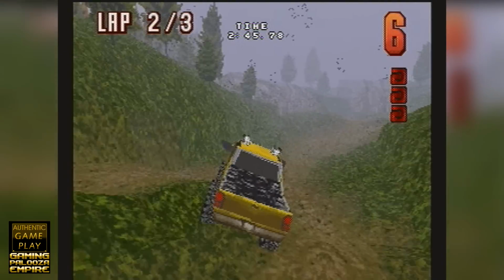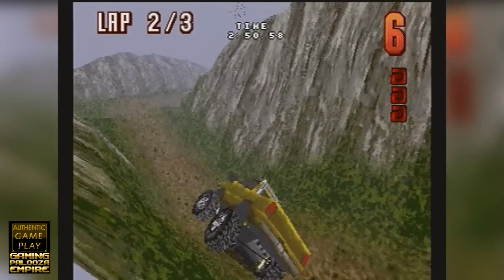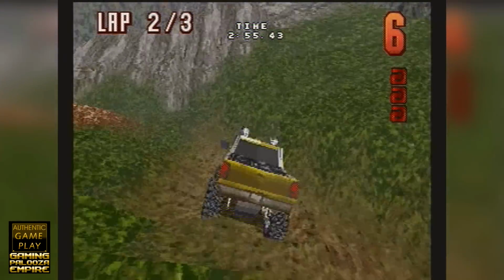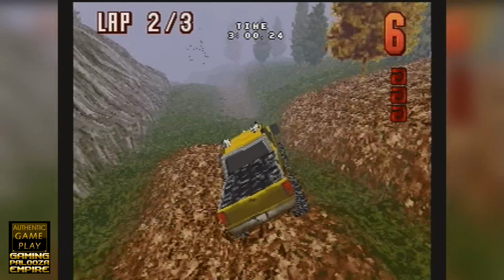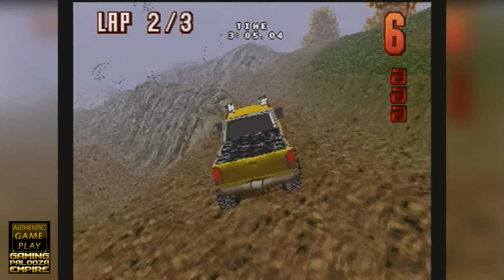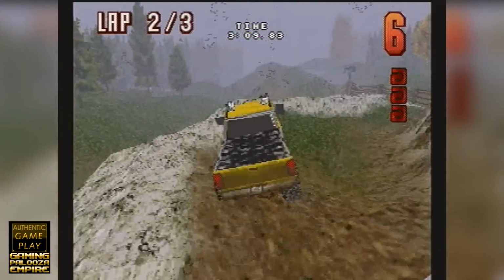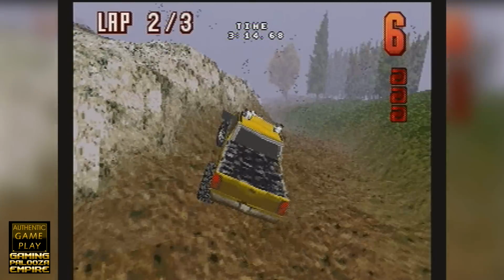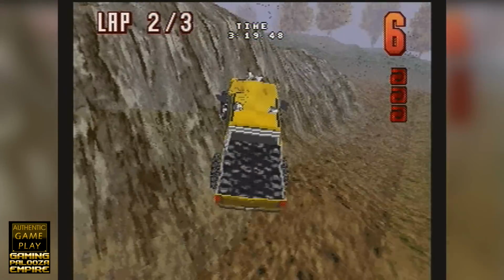See right there, that was kind of glitchy. Well, as glitchy as the game is, it's somewhat playable, as far as I can see here. I do notice that driving on the dirt terrain, sometimes you can see mud kicking up in the air on certain parts. And it actually looks pretty nice. The textures on the ground, I'm not going to complain about that. It actually looks pretty good for back then.